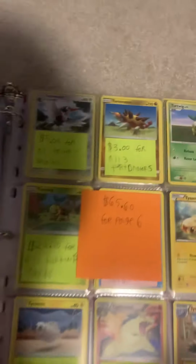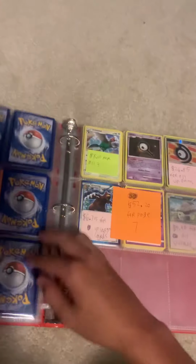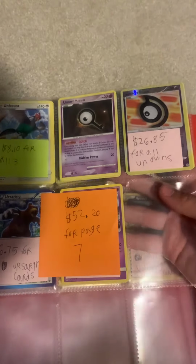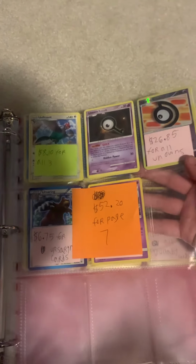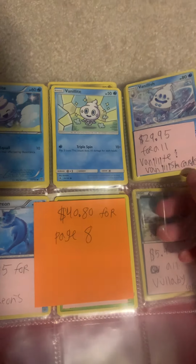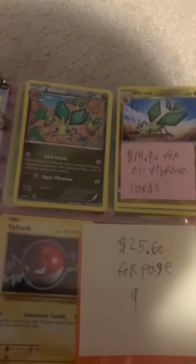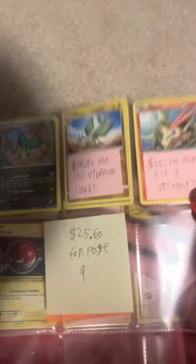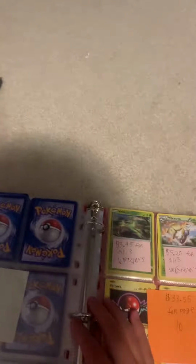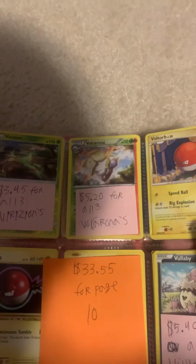$40.35 for page five. $65.60 for page six. $52.20 for page seven. $40.80 for page eight. $25.60 for page 9, because it's only like 3 slots. Let's see. Scoot that far into the slot. And then we got $33.55 for page 10.